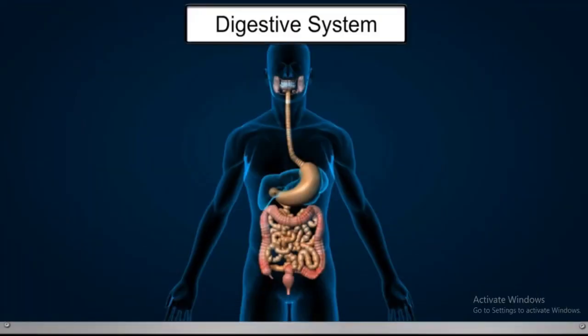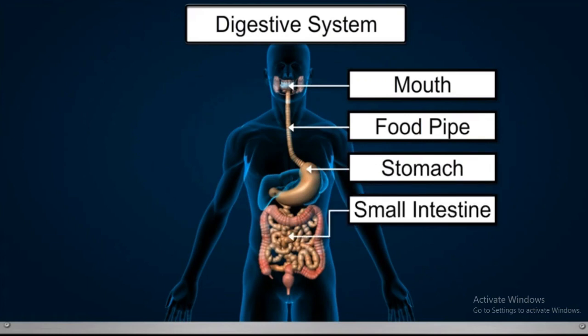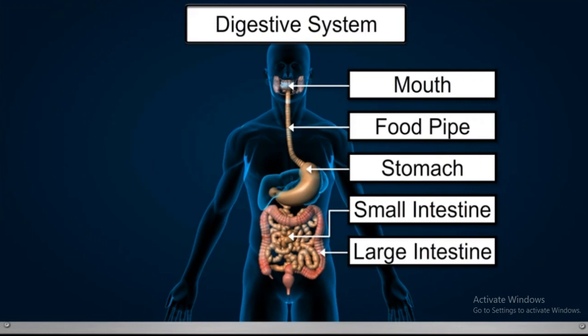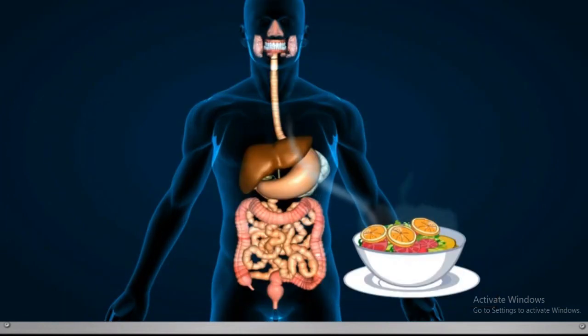The digestive system is made up of organs such as the mouth, food pipe, stomach, small intestine, large intestine, and the anus. The digestive system helps us digest the food that we eat. Have you ever felt hungry after smelling some tasty food being cooked? And did you know that the process of digestion begins when our nose smells the food? This smell of food makes our mouth water. This water in the mouth is called saliva, which helps make the food soft in the mouth.